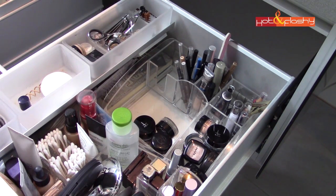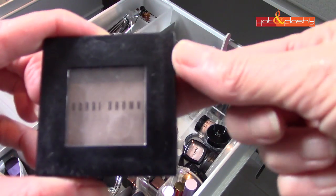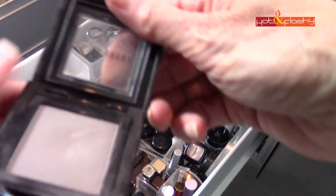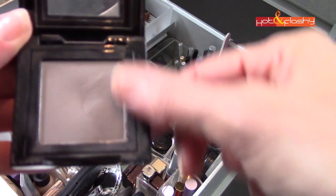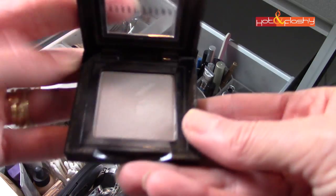Then I have Bobbi Brown in Gray number 6. I think this color may have been discontinued. I can only find this on Amazon, but it's a really soft taupey brown, and I really, really like this, so I'm keeping that one.